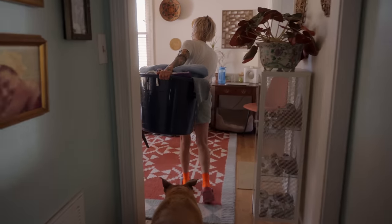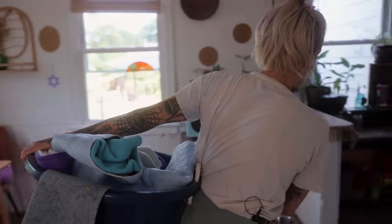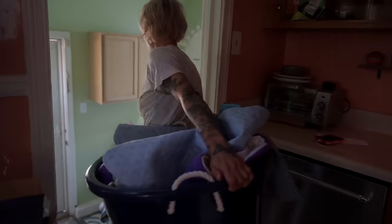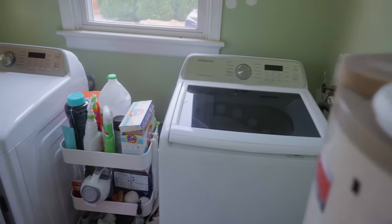Watch out, Momo. Where are you going? Laundry. There's no way to do all of that work and not start laundry because it piles up. Look, there's some in the wash, and there's some right here ready to go in next.